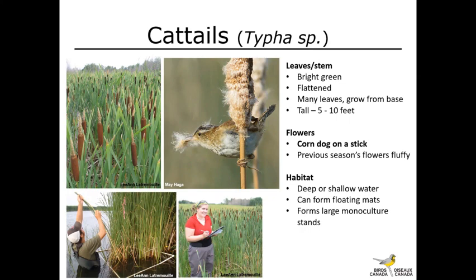So you can see, my lovely field partners here at the bottom, some of them in quite deep water with quite tall cattails, versus cattails that are in a basin that is a bit more drawn down. Maybe they don't get as tall. Danica is not a very tall person, about 5 feet tall, cattails in that photo. And the thing that's really going to stand out is it looks like a bit of a brown corn dog on a stick.